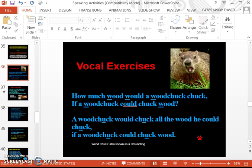This series is called Vocal Exercises. It's designed to help with pronunciation and fluency, as well as to help teachers with exercises and activities to use in their classroom. Okay, today we're going to be dealing with a vocal exercise, and this one's called Woodchuck, and it's a tongue twister. It's designed to be difficult to speak.